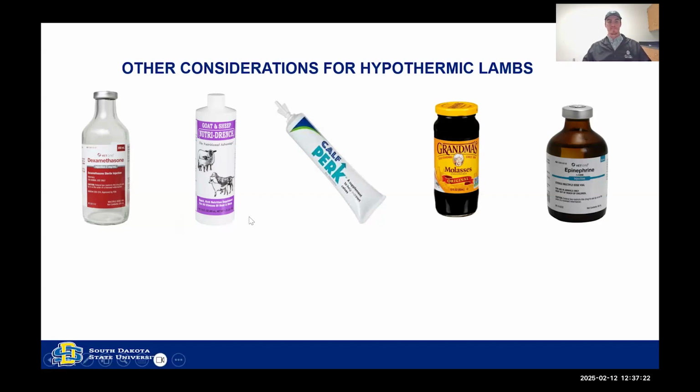Obviously, a lot of people are probably seeing this NutriDrench. Again, the idea is we're just getting energy to those lambs. Same thing with the molasses. The other two things that I'll throw on here for consideration are this Calf Perk product. Basically, all this is just a lot of caffeine. So again, these are drugs to stimulate that lamb to help get it going.